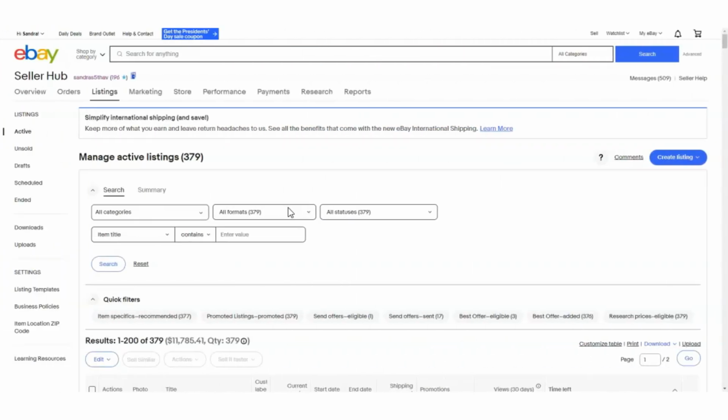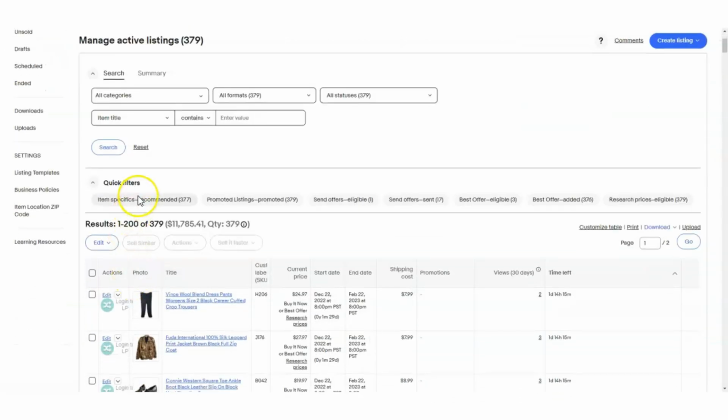To see what items have been added to buyers' watch lists, in your seller hub under listings, if you scroll down here, you'll see an option that says quick filters.